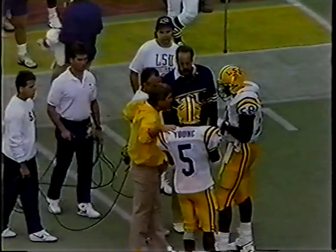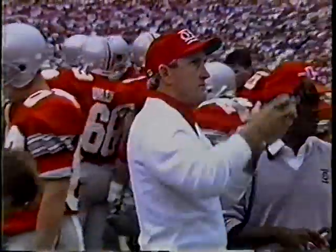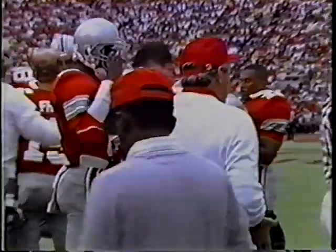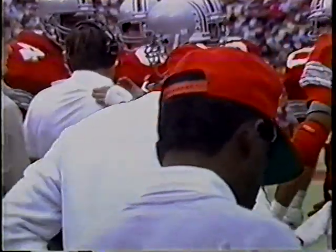What's a good goal to shoot for third down conversion, Paul? 60%, 50, 40? What's acceptable for an offense in your mind? A good offensive team wants to be definitely over 50%, but in the 60, 65% range, anything up there is excellent.